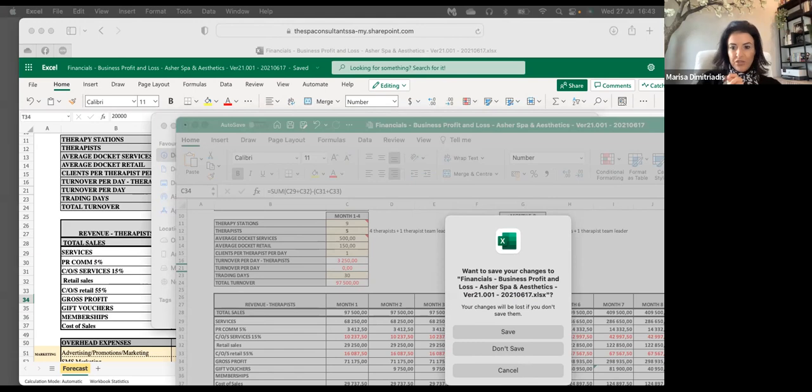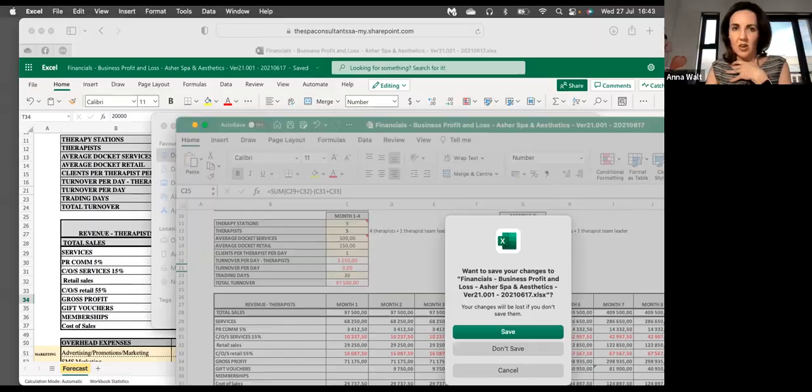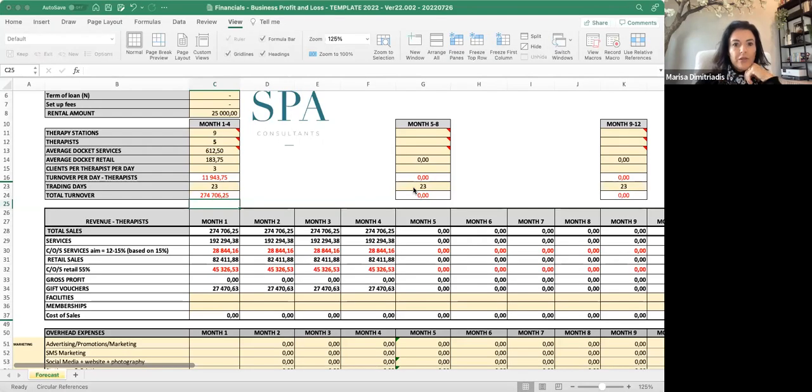Okay, we're seeing a very strange part of your screen now, Anna. It's saying want to save your changes, blah, blah. Oh, it's showing my desktop. Hold on a second. Sorry, I've got two screens. It's okay. So if you want to see this one, yeah. There we go. Right. Perfect. Sorry, because the other screen's got a whole lot open. Yeah, no problem. All right.